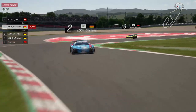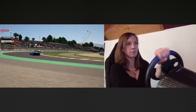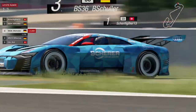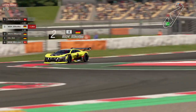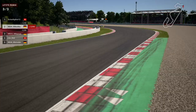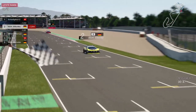I think Fabio Scherer's got enough of a margin to be able to hold on, but Bettina is throwing absolutely everything at this. Oh no! This could cost that P2 place. She's on the grass and the gravel, and she's spun around now. So Björn Skotke is up to P2. This, of course, has elevated Mikael Niemas to P3. And then Christian Rainley will be P4.